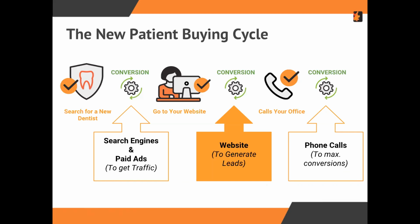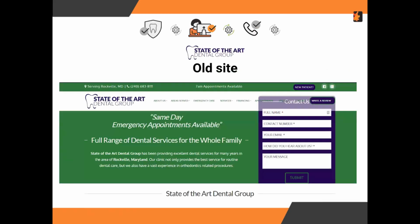Every time somebody comes to your site, they're clicking that back button, leaving, and going and checking somebody else out. So what does our website need to do? What does it need to say? And how does it need to interact with that patient in order to be successful?